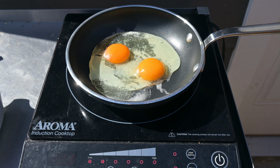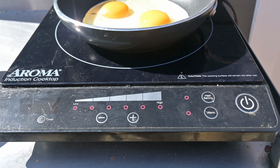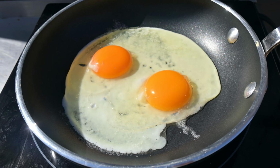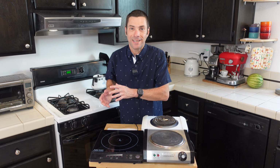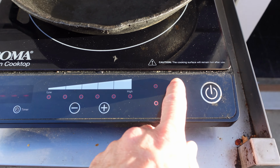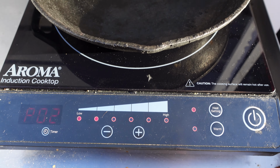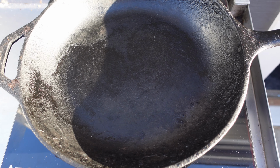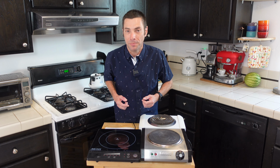There is no heating element that you have to wait on if you turn up or down the temperature. If you turn up the temperature, the cookware immediately gets hotter, and then if you turn it down, the cookware immediately loses heat. It's pretty cool. Beyond just the responsiveness, there's other benefits to induction over standard electric. And one of them is they're usually more efficient. They usually just use less energy, and that can mean a lower utility bill.